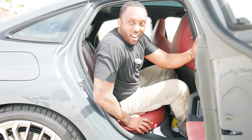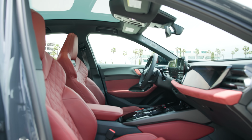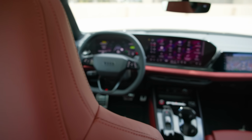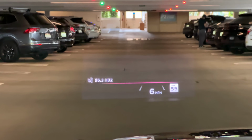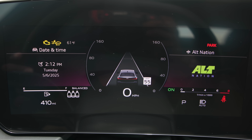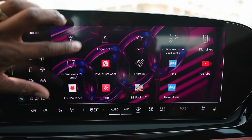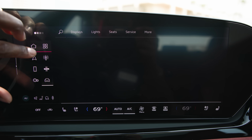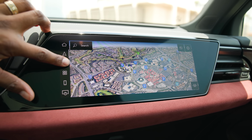The cabin of the new A5 and S5 get a redesign as well with a driver-centric cockpit. There's a new next-gen head-up display that's clear and easy to see, 11.9-inch driver display, 14.5-inch infotainment touchscreen with wireless phone connectivity and voice command, optional 10.9-inch passenger display, and wireless phone charging.